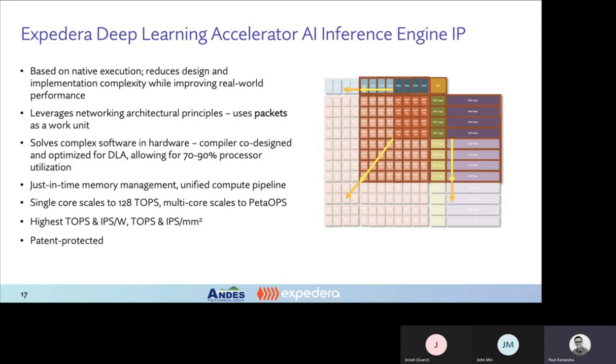Our compiler is co-designed and optimized for our deep learning accelerator, allowing us between 70 and 90% utilization of our processor, compared to, let's say, the 20 to 40% that might typically be found in an AI accelerator. Our single core will scale to 128 TOPS, obviously well in excess of the 10 to 50 gigaops inflection point that John and I had mentioned earlier, and certainly multi-core scales to petaops and beyond.